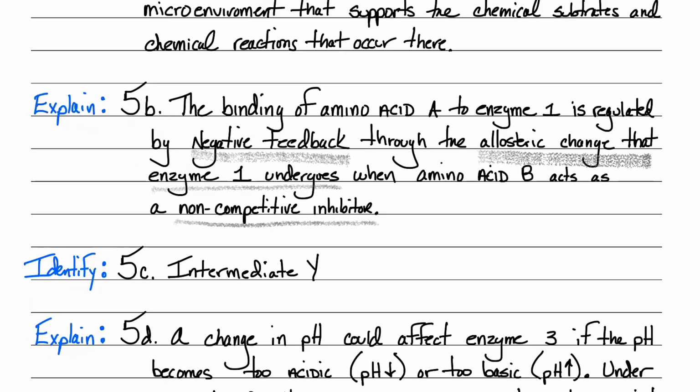I'm saying it in fewer words by using negative feedback, non-competitive inhibitor, allosteric change. So you could certainly describe that in different ways with more words. All right, so essentially that's the answer there. That's definitely the answer to that question.